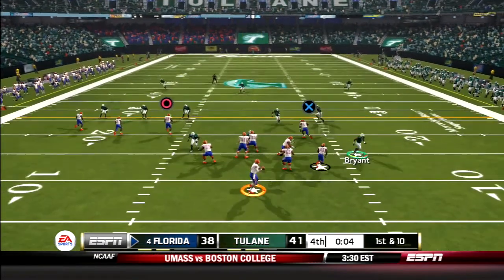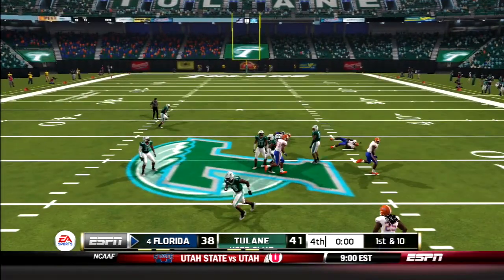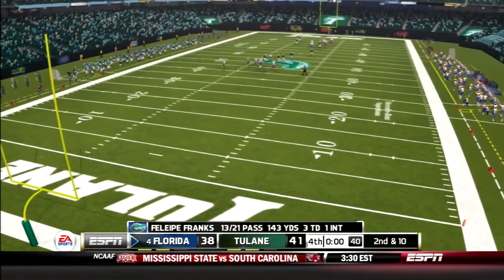So this is it right here. One last play and one last chance to win the game. If they can get the Hail Mary, they'll pull out the miracle win. The defender had it and then dropped it.